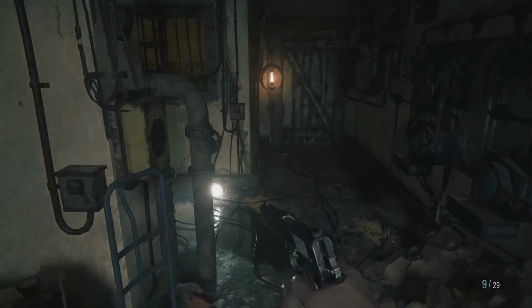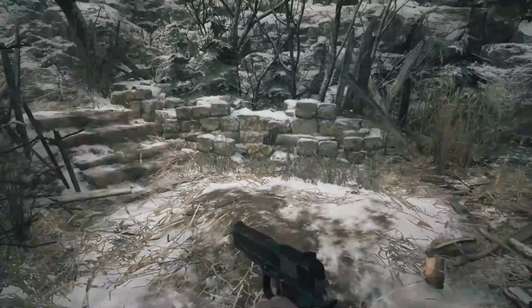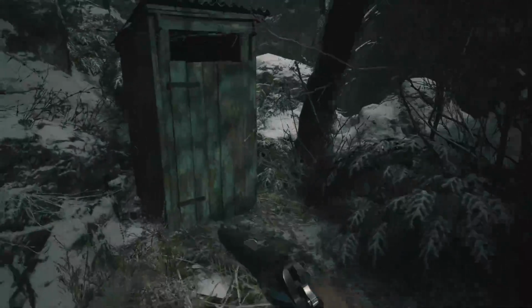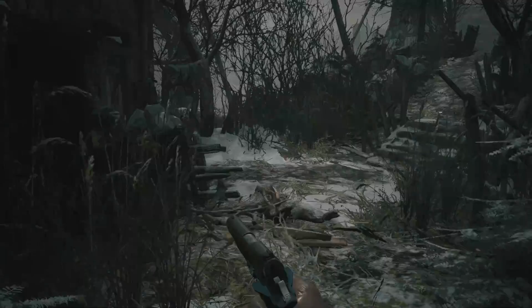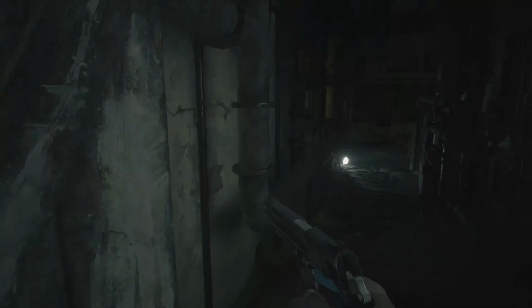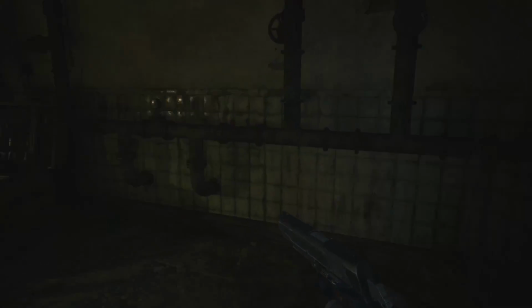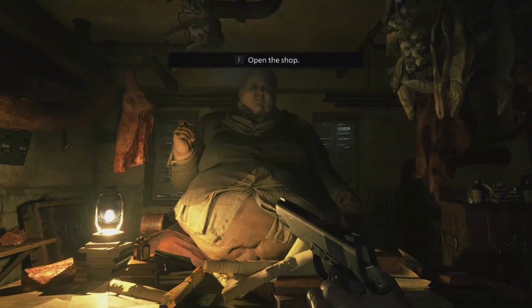Okay, now before we go anywhere there, let's go all the way around. There's an outhouse out here to open. Open that up for some nice chem fluid. And then before we go anywhere else, let's actually head back inside and take this first door and find the Duke, as well as a save point. So save as always.